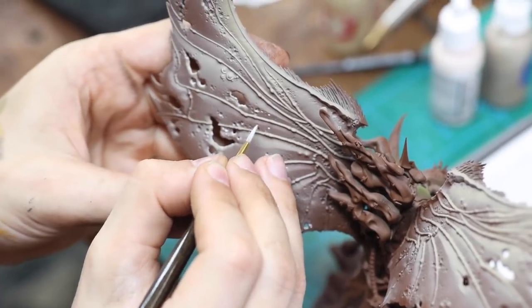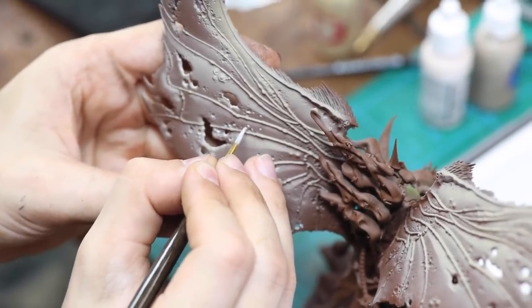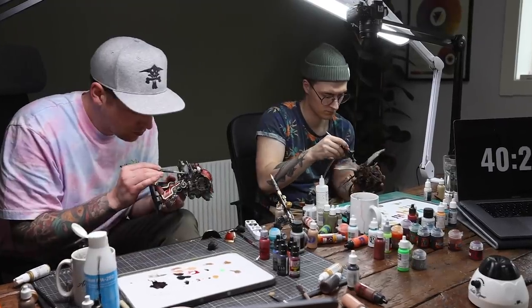And when painting Mortarion in 3 hours, it's gotta be a good idea to paint all of the details on the wings. And was it well spent time? Well, I guess you'll find out soon.